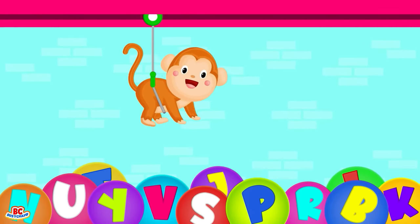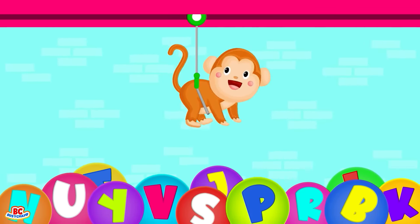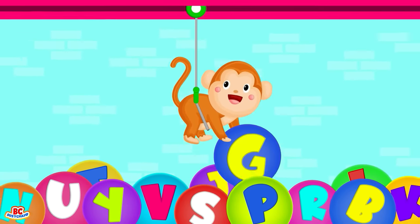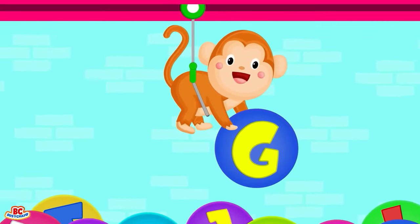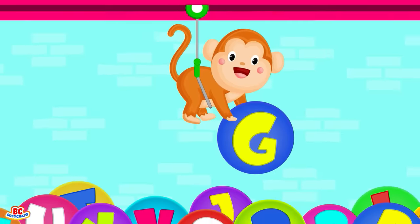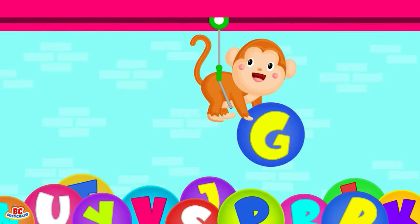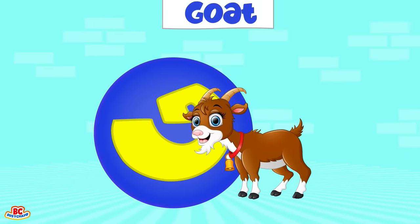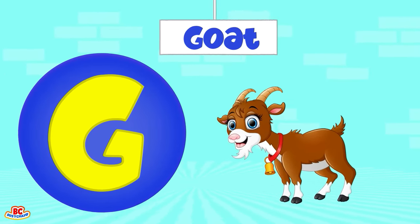Can you see the letter G? Okay, let's find it. Oh yes, here it is. G. G is for goat.